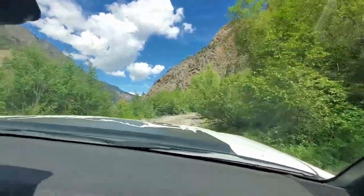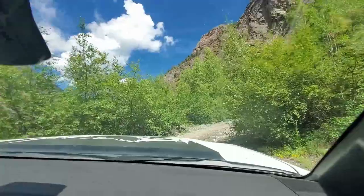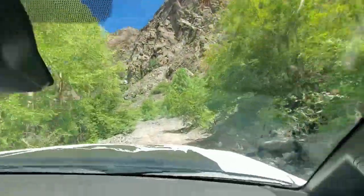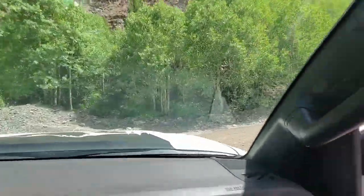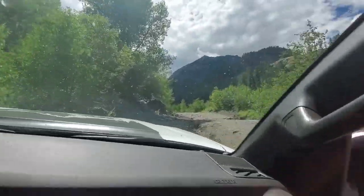This trail features many rocky and steep sections and places. Stock vehicles can complete this trail as long as appropriate time is given to each obstacle and you use proper tire placement and lots of patience. Pack extra patience for this trail. Trust me.